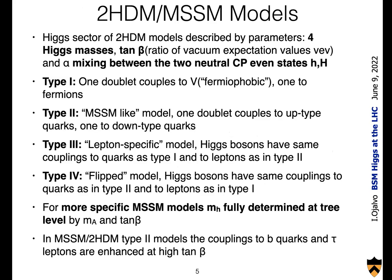So the Higgs sector of 2HDM models is described by a set number of parameters. So we have the four Higgs masses, tan beta, which is the ratio of vacuum expectation values, or VEVs, and a mixing angle between the two neutral CP-even, light Higgs and heavy Higgs.